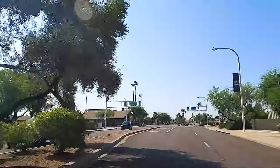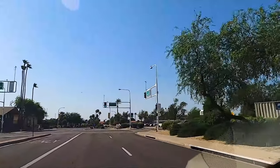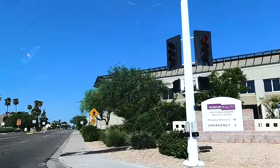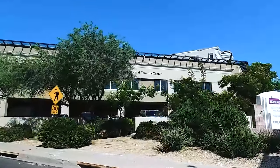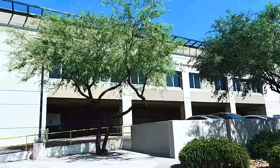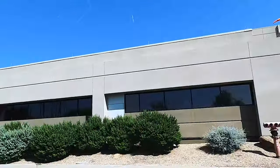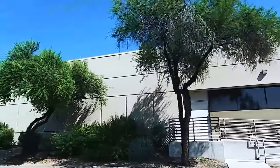Then you have medical. So right here on the right hand side, you have Scottsdale Honor Health, which is a very large, I think, trauma one hospital right here. So if you're living in Old Town Scottsdale, you are just minutes away from one of the best hospitals in the state, right here on campus here on the right hand side.